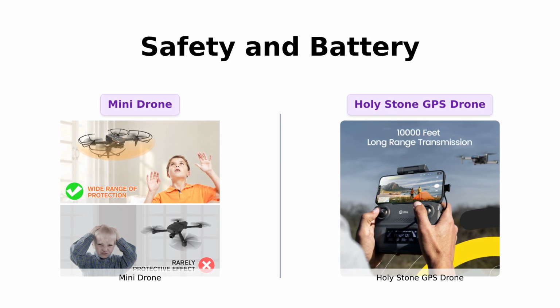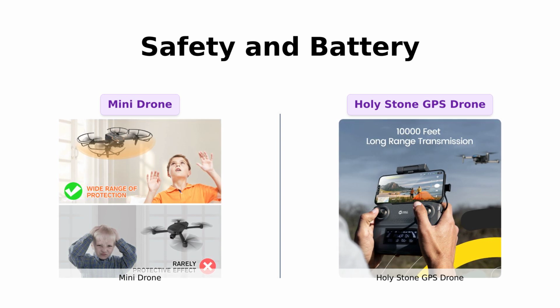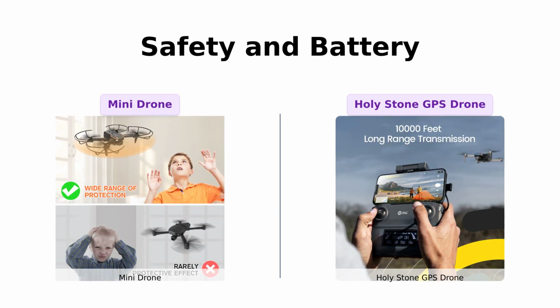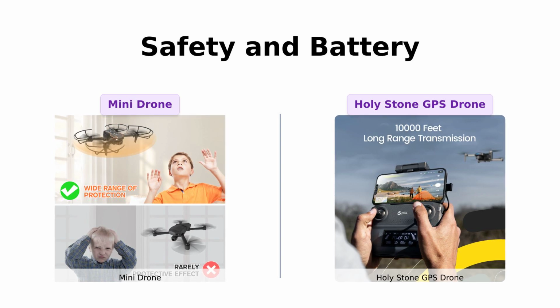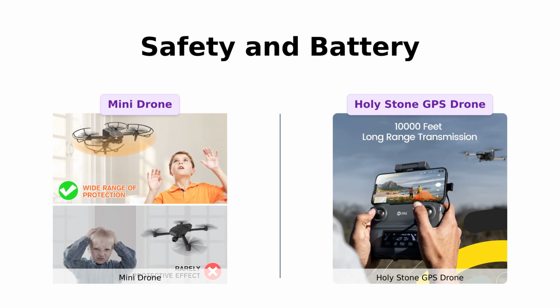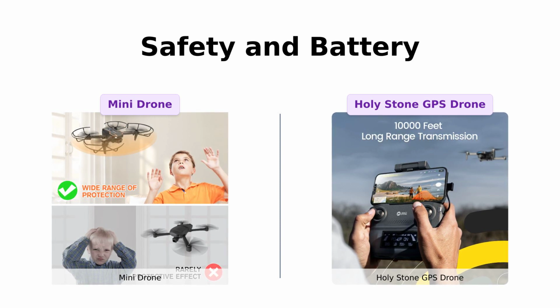The Holy Stone GPS drone, weighing less than 250 grams, doesn't require FAA or remote ID registration. It features the Holy Stone Advanced Intelligent Control System, providing a range of up to 10,000 feet. With its powerful modular battery, you can enjoy a flight time of 20 minutes. The Holy Stone drone combines safety and long-range flying capabilities.